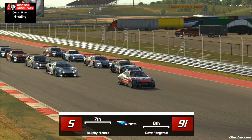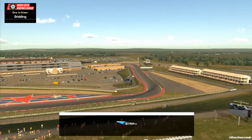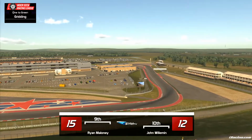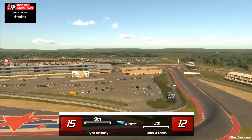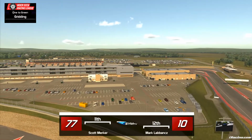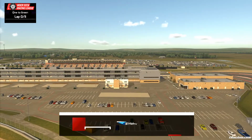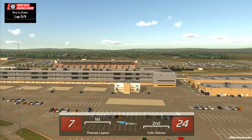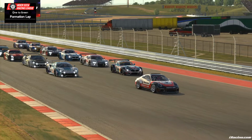Back in row 4, it's going to be Murphy Nichols lining up in the 5 car in 7th place, next to him in 8th, Dave Fitzgerald going to lap in the 91. 9th place, Ryan Maloney in the number 15 car on the inside, and John Williman starts in 10th in his number 12. And rounding out the field, I should say, will be Scott Merker's number 77 back in 11th as he takes the grid. Mark LeBance is here, but not on the racetrack at the moment, so it looks like that'll be it. It'll be 11 drivers going for glory here, an approximately 11-lap race in our event we've got going on here this evening.